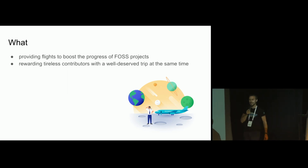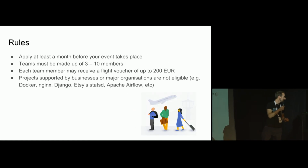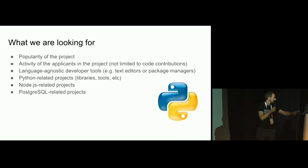So we have decided to provide flights for them to boost free and open source software projects and also reward their tireless hours of contributions. We've got some rules. If you apply at least a month before, if you are part of a team of 3 to 10 members, you can receive up to a 200 euro voucher for flights. And the major projects, the projects already supported by major organizations like Docker, are not eligible.